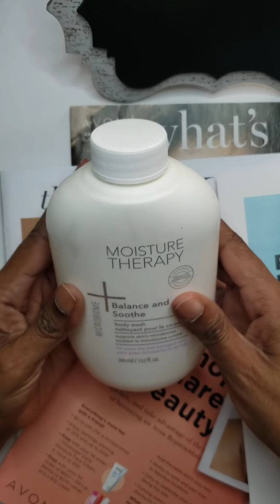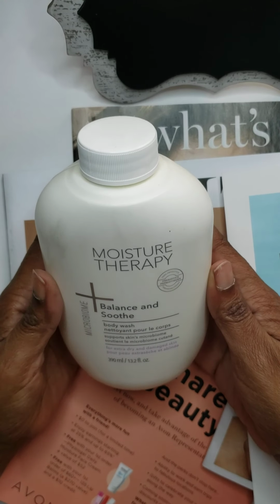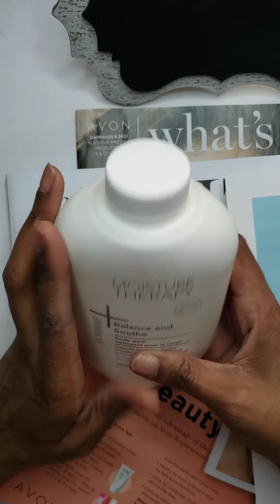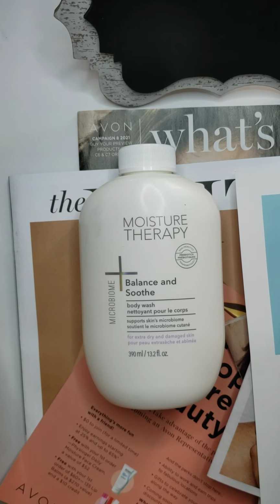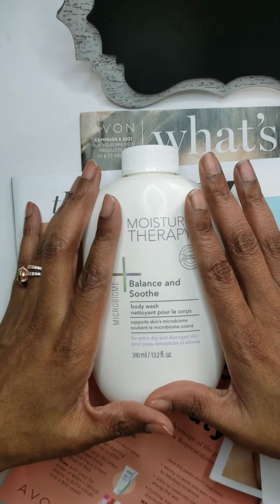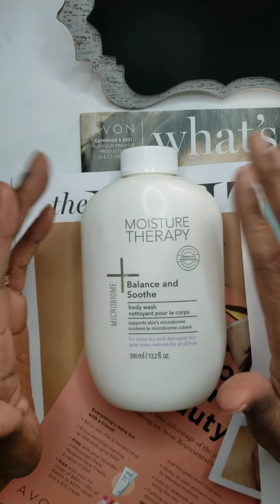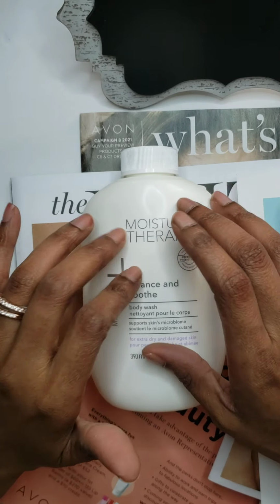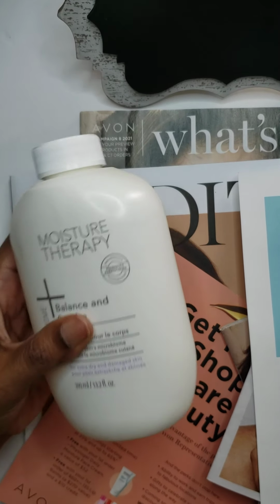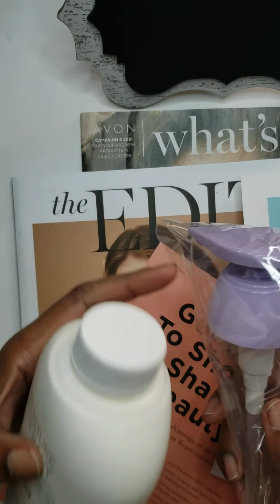So this is Moisture Therapy. This is a new formula specifically for extra dry and damaged skin. You might have had the Moisture Therapy before that came in like the really long bottle. So this is under that brand, but it's actually designed specifically for extra dry and damaged skin. And this one is the body wash for that. Okay. So it comes with the bottle and then it has like a purple top. So if you're looking for this one, pick the one with the purple top.